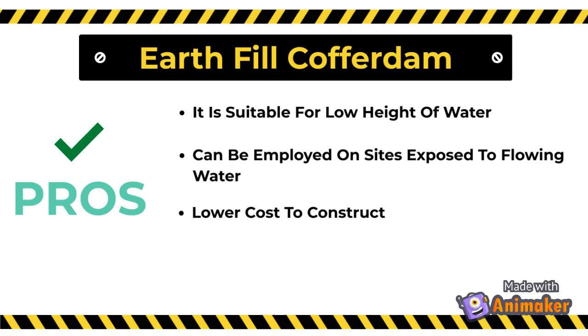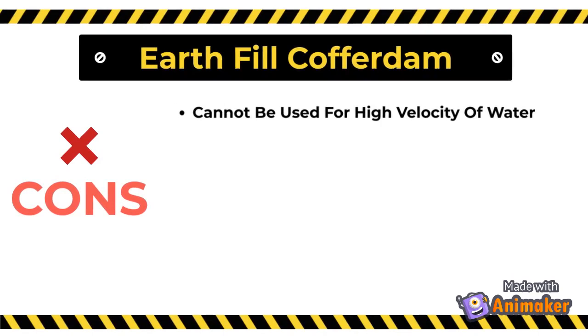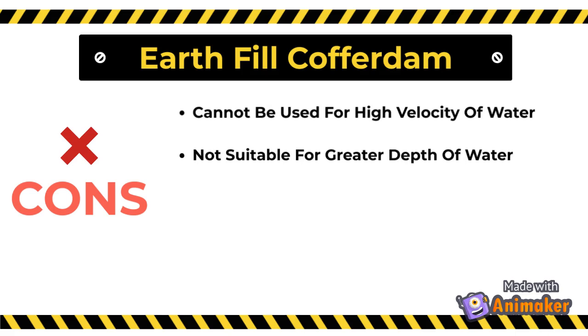For the cons, first, it cannot be used for high velocity of waters because earth fill is not strong enough. Secondly, it is not suitable for greater depth of water because earth fill cannot withstand a greater depth. And the third one is high maintenance cost because the earth fill can be damaged easily.